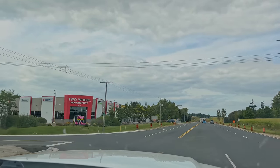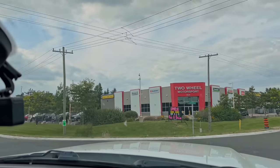Yeah. All right, we're finally here. Gonna see what this campground is like. I don't know what to expect exactly. There weren't many pictures.